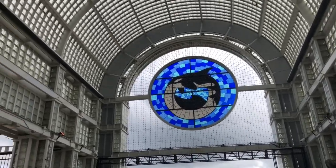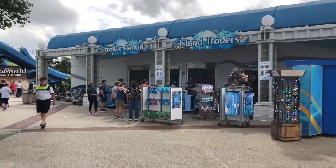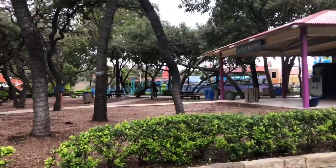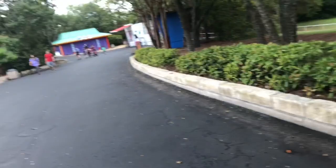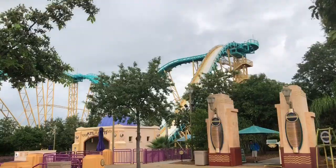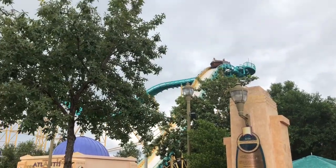But for what this park has to offer, it actually looks pretty nice, even though there are a lot of empty areas around this park, which they should really use to their advantage. But look at this scene. Just to the right side, there's just a bunch of empty areas. They could really use some new rides there. And that's kind of what I want to talk about right now.